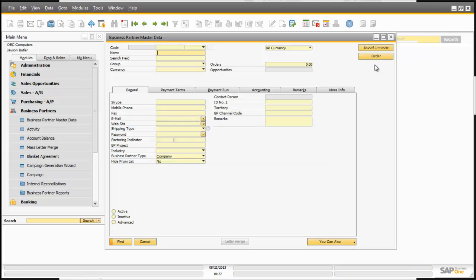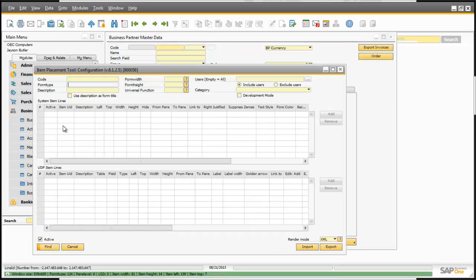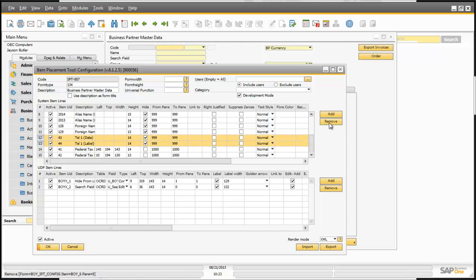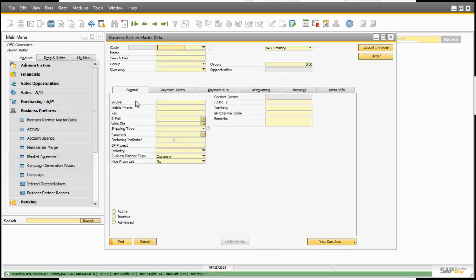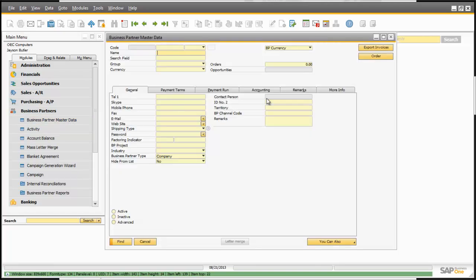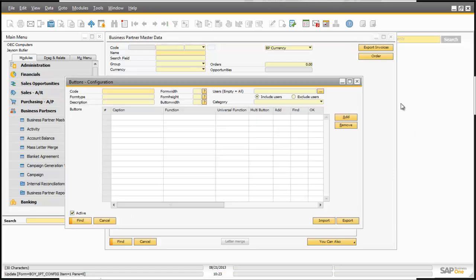Okay, so like that, you can add many, many different buttons. The next one I want to show you, we just enable something here that right now I've hidden for the purpose of the following scenario. So what I want to do, I just want to have the telephone number here again. And now we're going to create a new button, an edit function button.